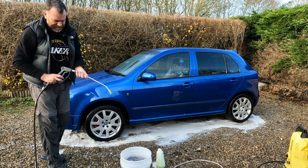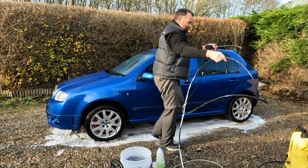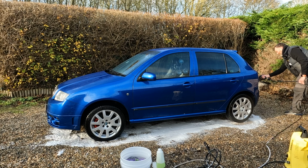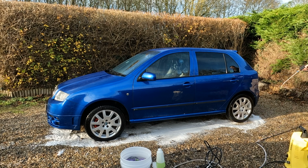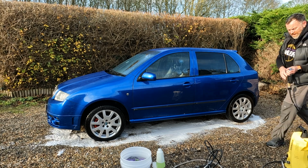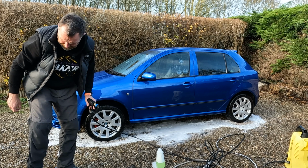Let that settle a bit. While it's doing that, we can have a courtesy blast over the lower bumper, just to ensure we've got as much of that granular build up off as possible.